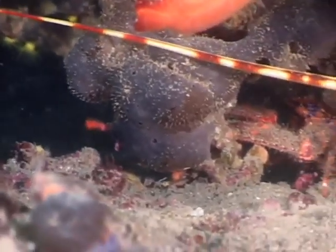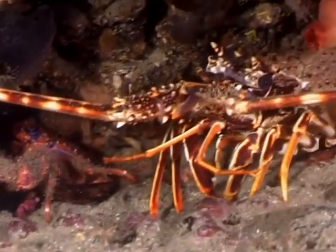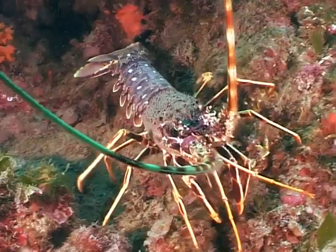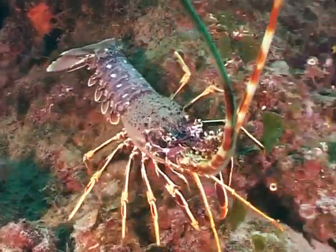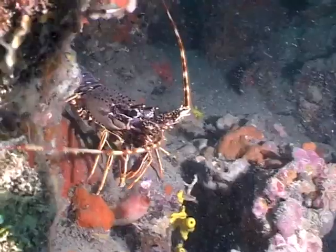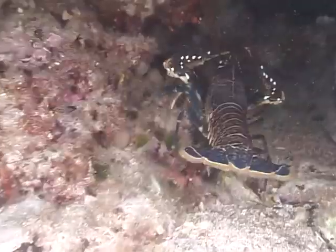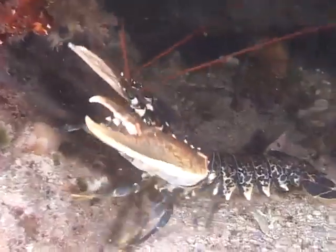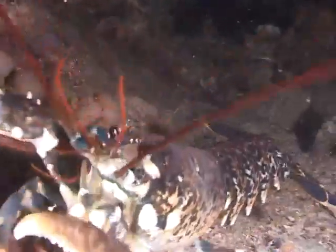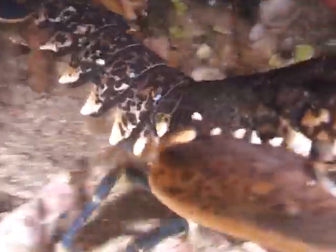We come across a black scorpion fish, a spiny lobster, and a crab all in one hole, like some kind of delegation. We interrupt this spiny lobster's stroll across the seabed, and it greets us with its antenna. This lobster is not very polite. It flashes its powerful pincers and lunges at us.